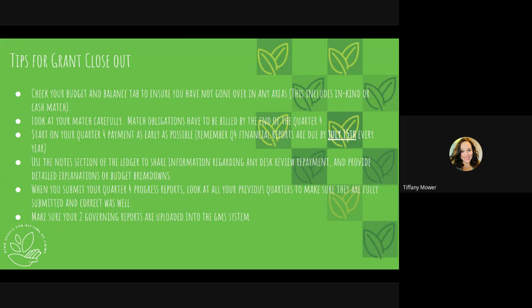And as far as that last quarter financial report, you're going to want to start on that as early as possible. I know for a lot of you, you're kind of waiting on other parties to send you that financial data. If you are the one that is doing it, or make sure that the individual that is doing your financial reports is made aware of the July 15th deadline for those financial reports, so everybody's on the same page and you make sure that that report is submitted on time.